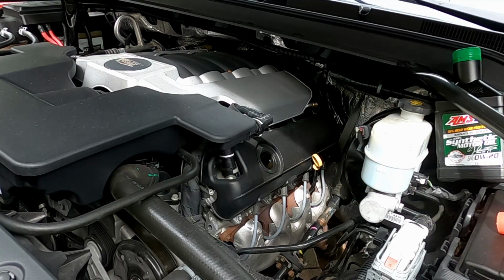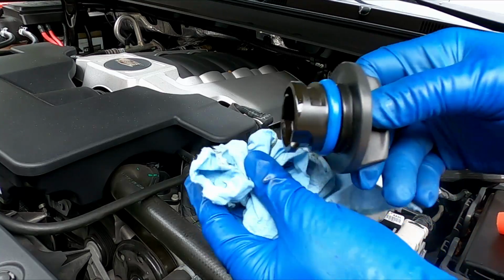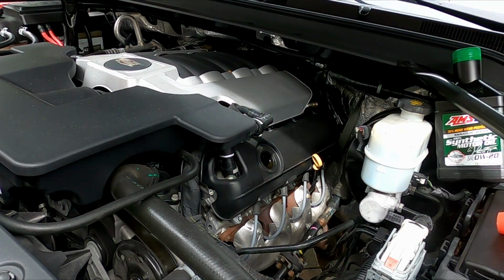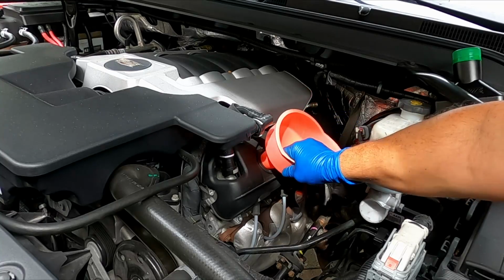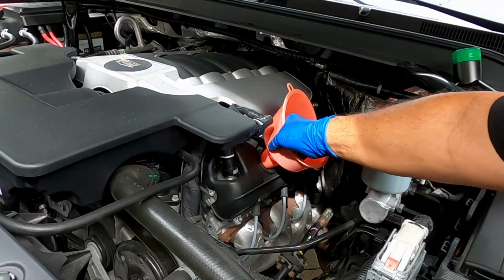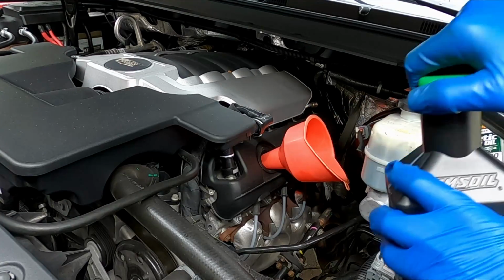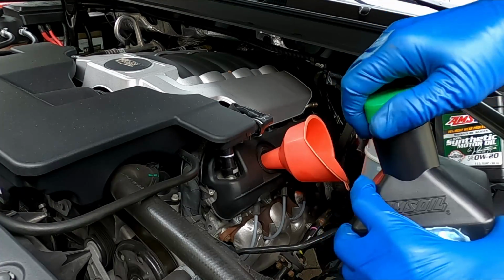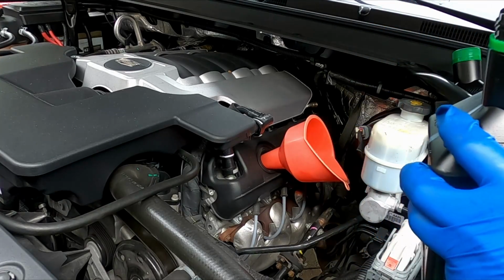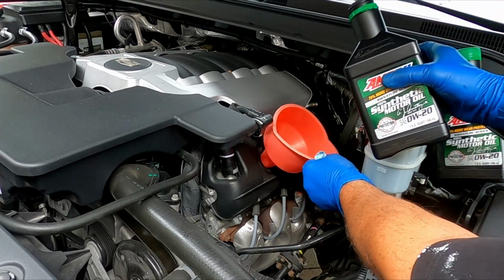All right. I'm gonna clean it up a little bit. Take whatever oil excess is on there. Sometimes it gets a little dirt in that area. All right. It looks like my little funnel. I have to hold it. Like I say, I love the fact that once you open these, you don't have to take off that little silver crappy thing. All right.